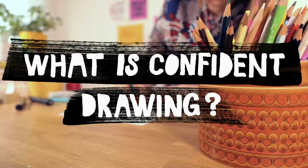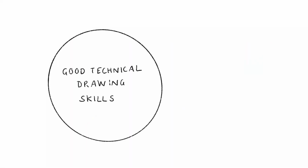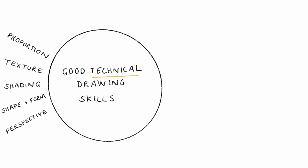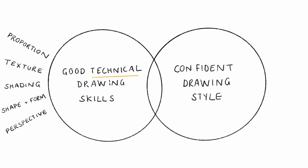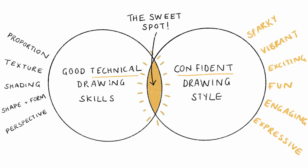Learning the drawing fundamentals such as proportion, perspective, or how best to represent shading or texture are of course part of the learning to draw journey. But in my experience, I've found that you can have all of the technical skills, but if you lack confidence, your drawings just won't have that kind of spark and vibrancy of an artist who maybe doesn't have all your technical skills, but somehow just manages to make really exciting and engaging drawings.